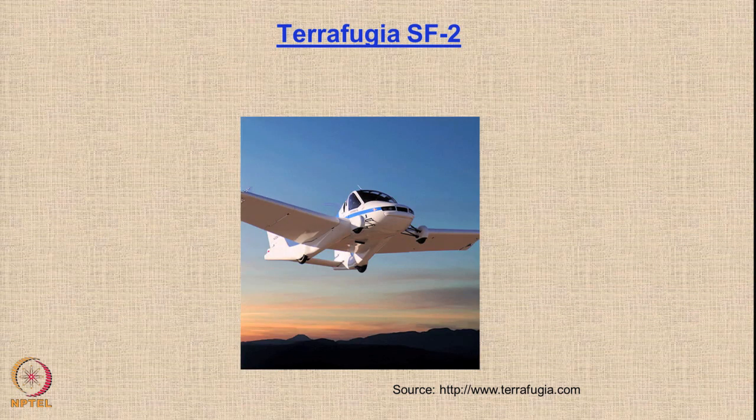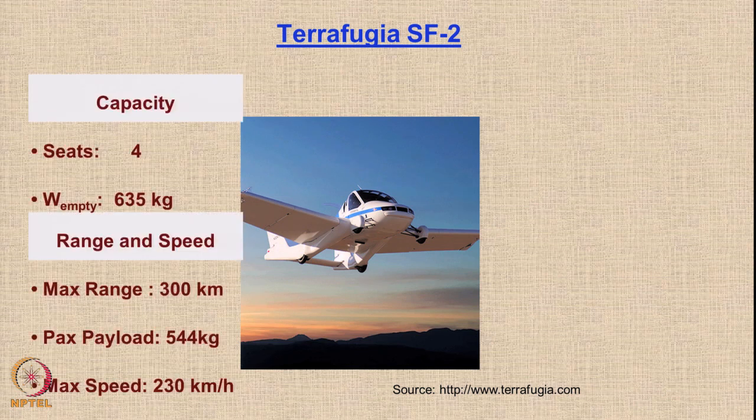As you can see, it is a very beautiful aircraft and also a very beautiful car both at the same time. And these are its specifications. It has a capacity of 4 seats including the pilot and an empty weight of 635 kilograms. But you can travel 300 kilometers in one fuel charge with a maximum payload of 544 kgs at a maximum speed of 230 kilometers per hour.